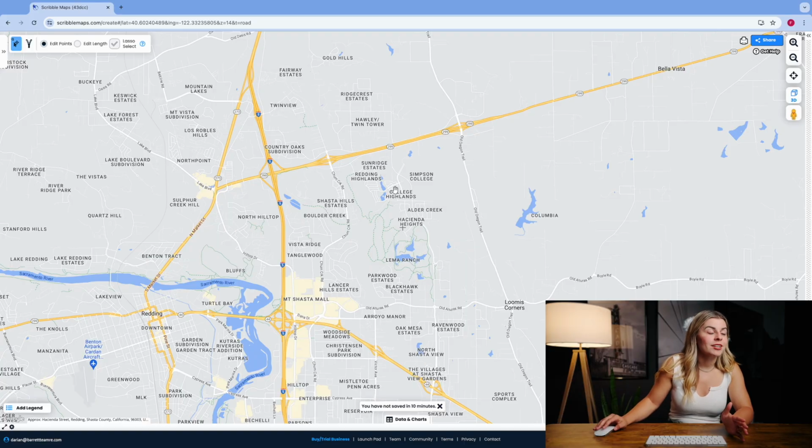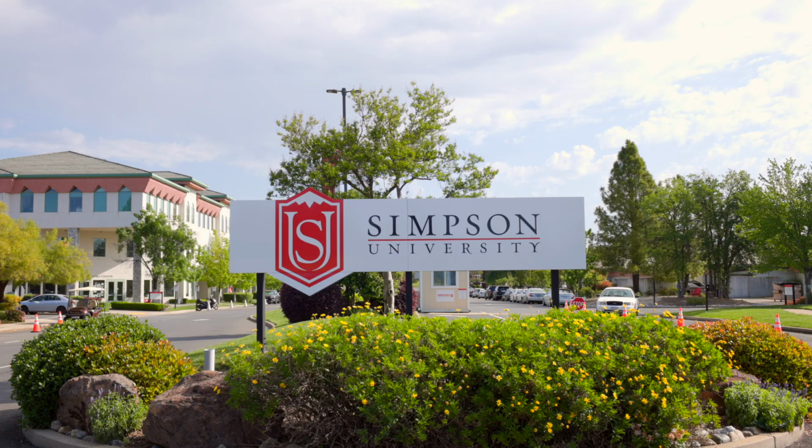Now, the east side, for a lot of people, they say it's a slower pace, a little bit more of the countryside of Reading. You don't have the downtown hustle and bustle, and it gives people a place to breathe a little bit, but still be remotely close to downtown. I'm going to start out with some of my favorite neighborhoods on the northeast side. Specifically to note on the northeast side, you are going to have Simpson University.